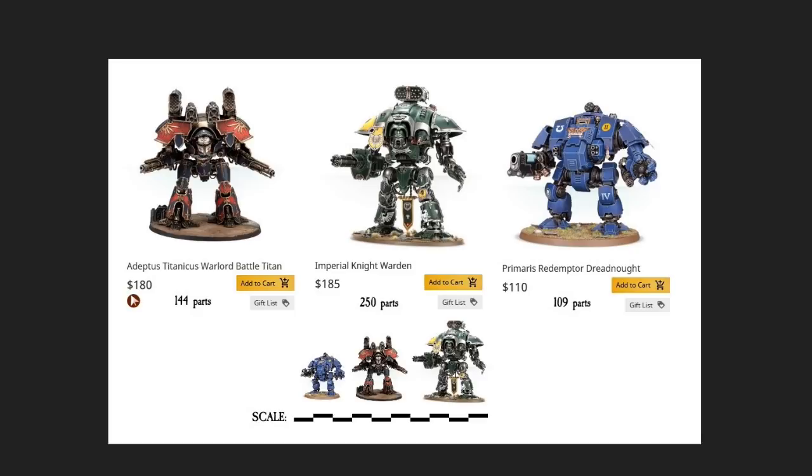I thought this is a pretty interesting one because I recently built a Warlord Battle Titan for Titanicus. Long story. 144 parts. It costs 180 Australian dollars. Next to it is the Imperial Knight Warden, 185 Australian dollars, so $5 more, but 250 parts. So it's got 40% more parts than the Warlord does, and it's a much bigger model. Then there's the Primaris Redemptor Dreadnought, which is only a smidge smaller than the Warlord, but it's $110, so significantly cheaper, and comes with 109 parts, which is not that many less than the Warlord.